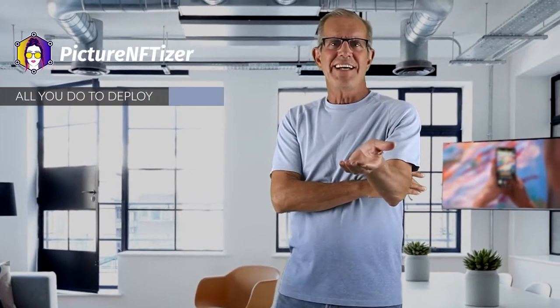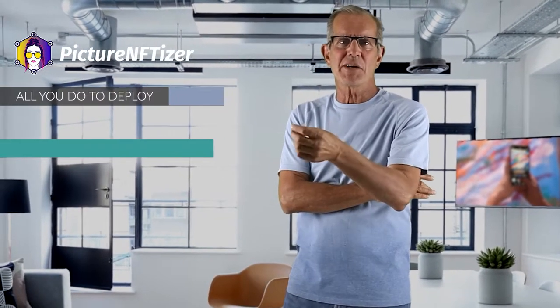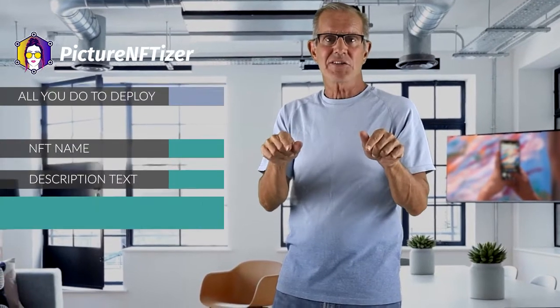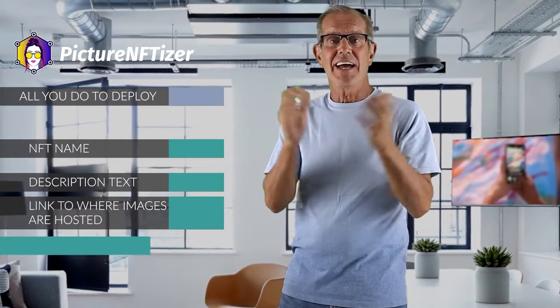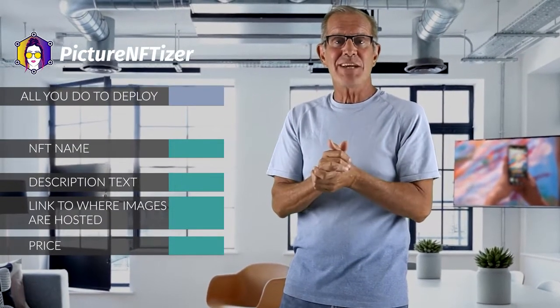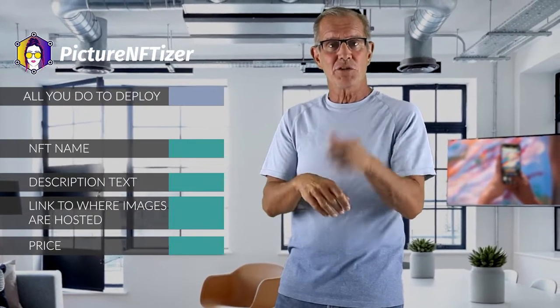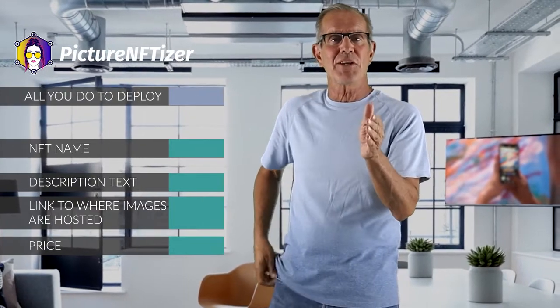Okay, friends, here's the scoop. The things that you do need to customize your Ethereum contract are as simple as the names, the description text, the link to where images are hosted, and the price. After your names, description, and price are in, all that's left for you to do is click a few buttons to deploy your contract to the Ethereum blockchain.